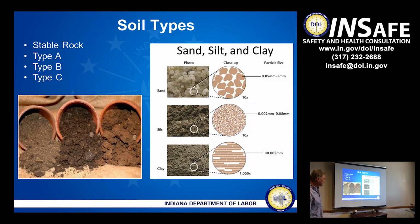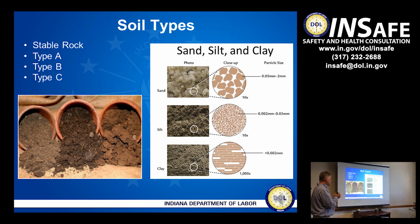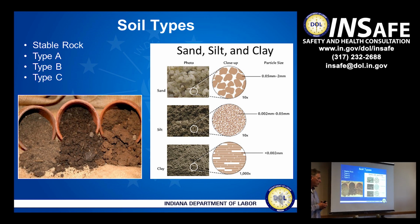OSHA has classified soils as essentially three different types, but they include stable rock. But we'll talk about these a little bit more. Type A soil is more of a clay. The particle size of that soil is very small, where you can see in the picture on the right-hand side of the screen there, the particles are very small, which means they stick together better.